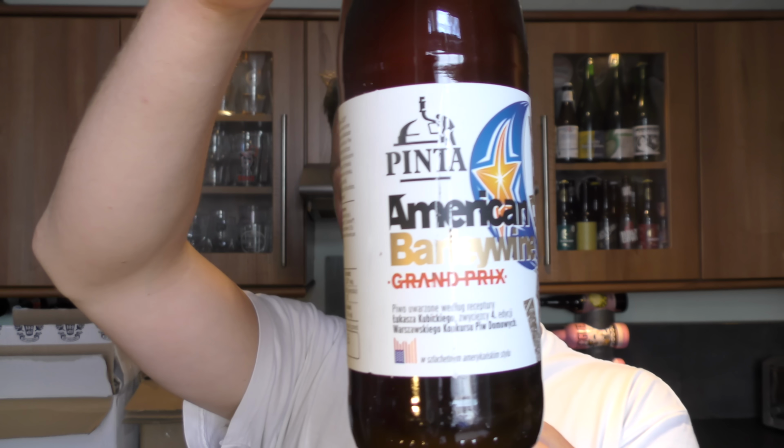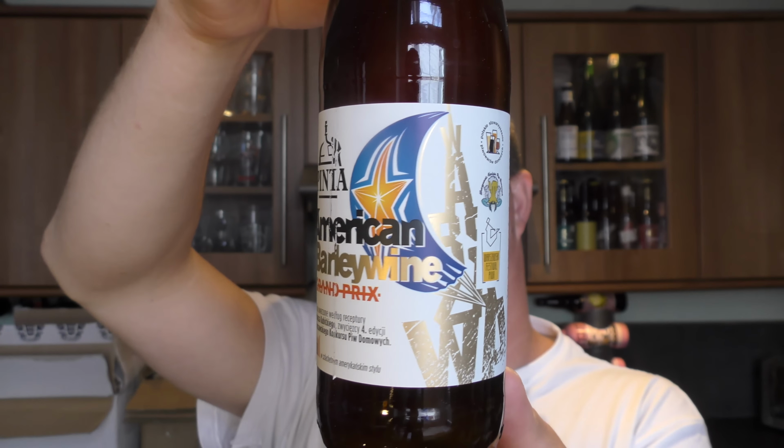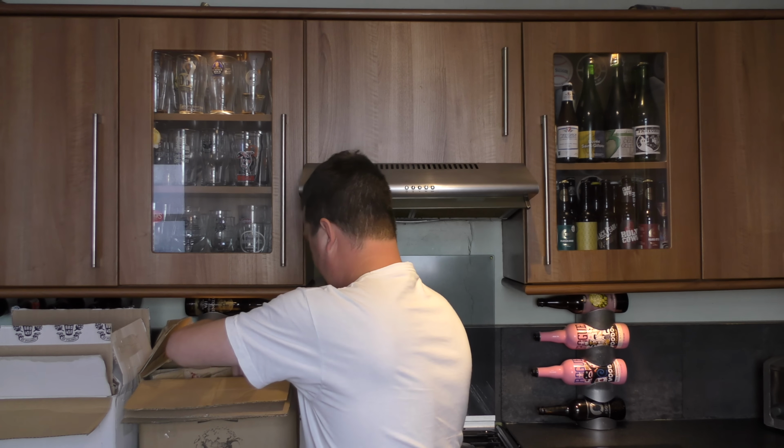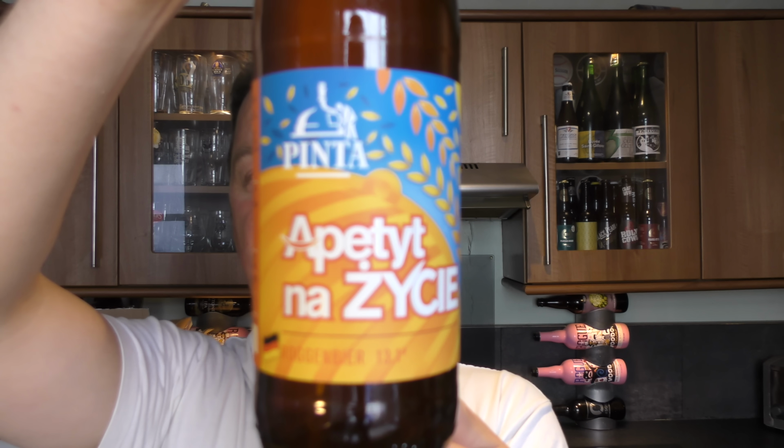Got another box after this. Unbelievable, eh? Pinta American Barley Wine Grand Prix. This one is 8.1% ABV. Look at that one. There's a bottle cap. Pinta Apsnazieki, 5% ABV.